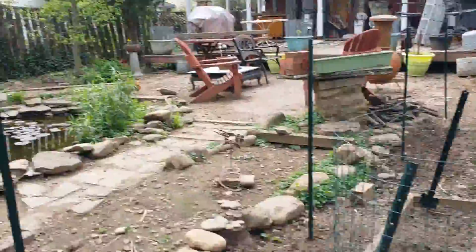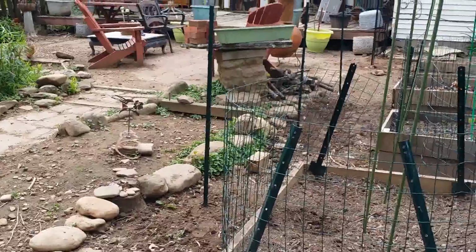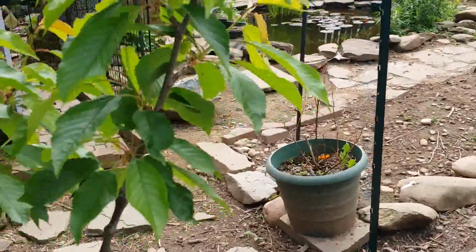Still have to fix the fence. We just pounded these posts in today. We're going to let the ground settle a little bit before we throw the wire up across it.